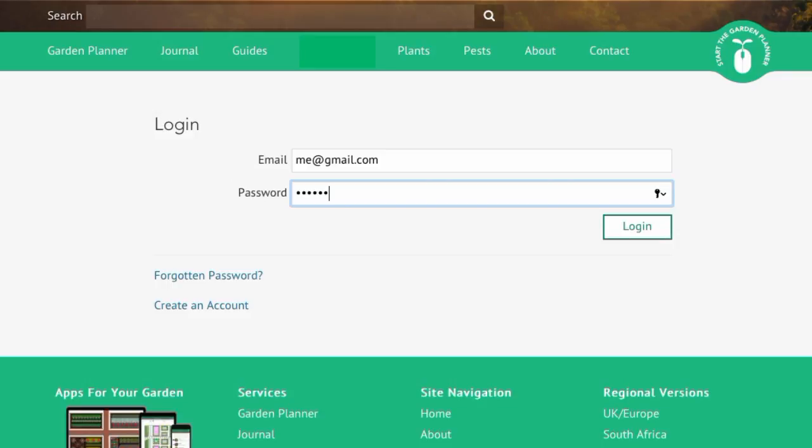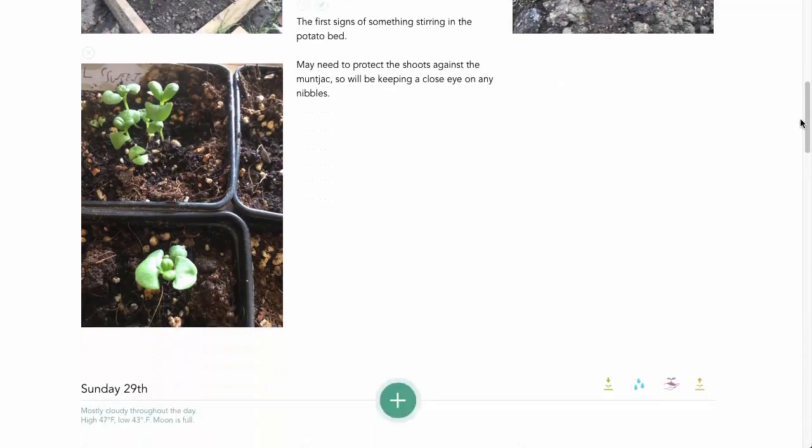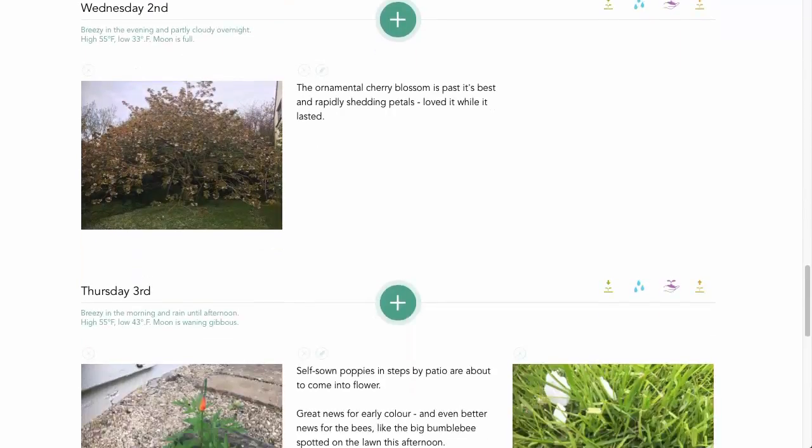To start using the Garden Journal for free, head to the Garden Planner website, then log into your account or create one. And this is just the start. We have plenty of new features planned and would love to receive your ideas too. Go and have a look for yourself and you'll appreciate just how easy it is to use. I've got a feeling this is going to become my indispensable gardening companion.